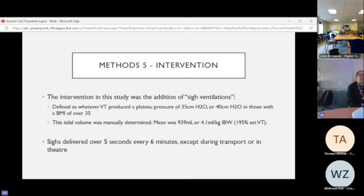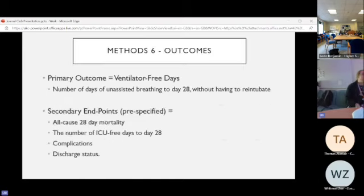And I've put a few details. The mean tidal volume that was required for a sigh ventilation was 939 mils, or 4.1 mils per kilo of their ideal body weight, which was almost twice the set tidal volume that they were on prior. And these sighs were delivered over 5 seconds every 6 minutes, except if they were transporting them somewhere or they were in theatre. And I guess transporting also means if they were in a scanner, but they didn't say.